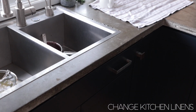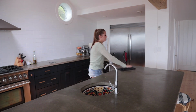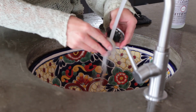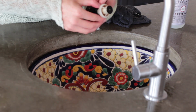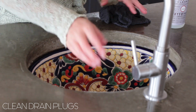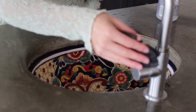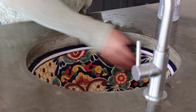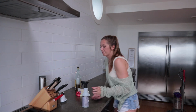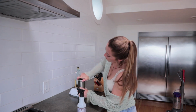Switch out your kitchen linens, especially dish towels. I tend to forget to switch these out. I switch out my cloth almost every other day, but switch out all your kitchen linens, and because laundry is on the list today anyway, it's the perfect time to do it and not have it sitting in your laundry room making it smelly. I also clean the sinks, but more importantly on the weekend, I clean the drain plugs. These can get really gunky, at least they can at my house, so taking them out and wiping them down on the weekends is always a great idea.